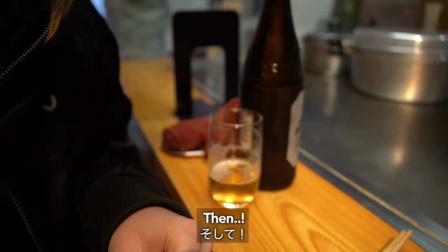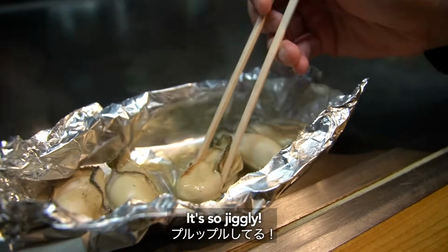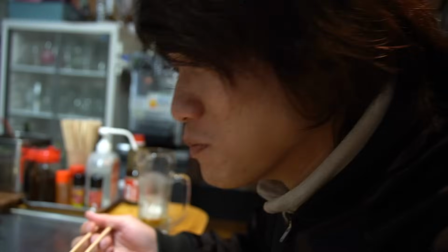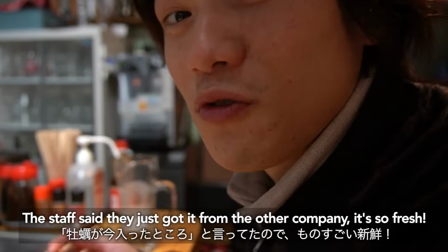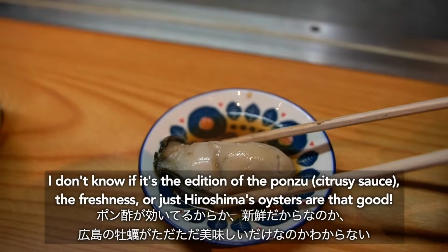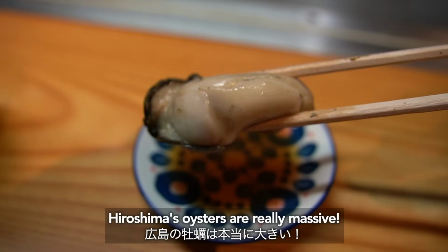So juicy. Delicious. Right? No, so sweet. So fresh. I've had oysters before, but this is ridiculously flavorful. This is something else. I don't know if it's the addition of the ponzu, the freshness, or just Hiroshima's oysters are that good. Hiroshima's oyster is really massive.